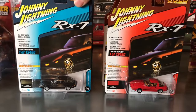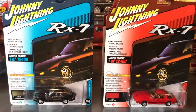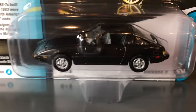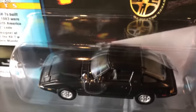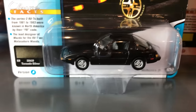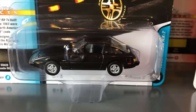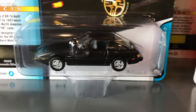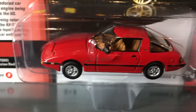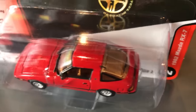Next up, we have the next release for our fairly new 82 Mazda RX-7 castings in this Classic Gold series. First one being in gloss black. Again, a lot of great details on this. Has the forward opening hood with the rotary engine inside of that. Even got the defroster details on the back of it. Great looking release for this. And then second version is version B. Here it is in bright red and tan interior on that one, which looks really awesome with that red.